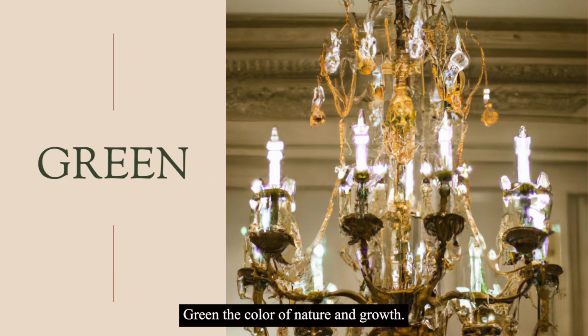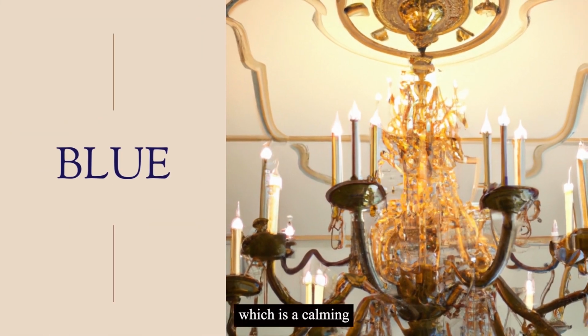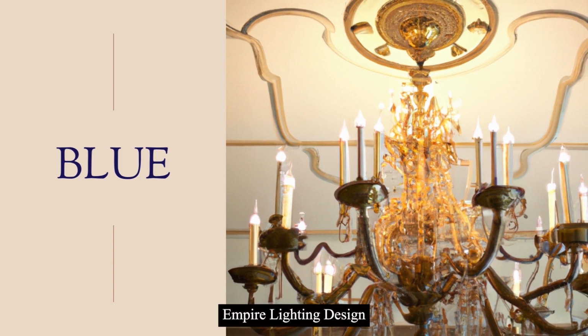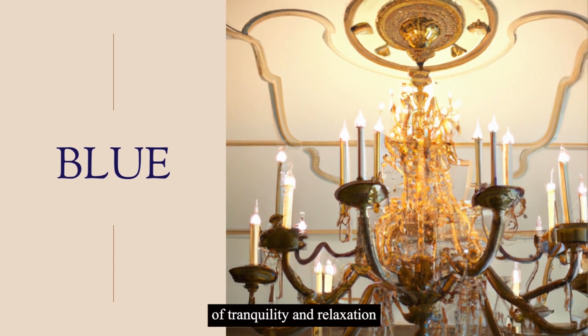Green, the color of nature and growth. Green was a popular choice for lighting fixtures that were used in outdoor spaces or other settings that relied on natural light. Lastly, blue, which is a calming and soothing color. Blue was often used in Second Empire lighting design to create an atmosphere of tranquility and relaxation.